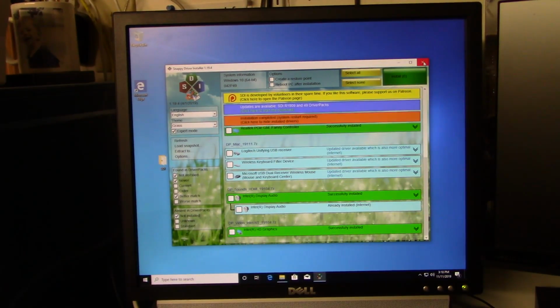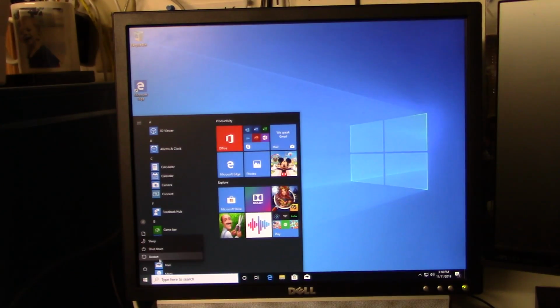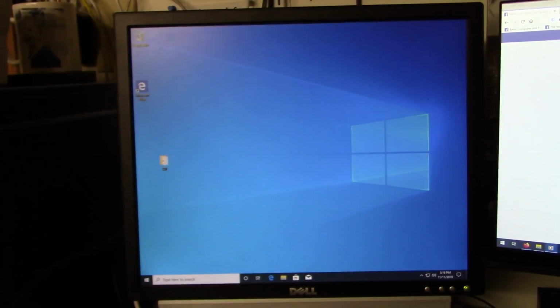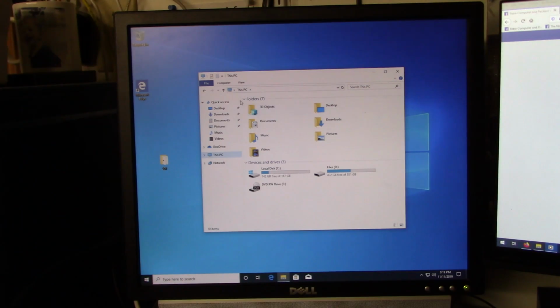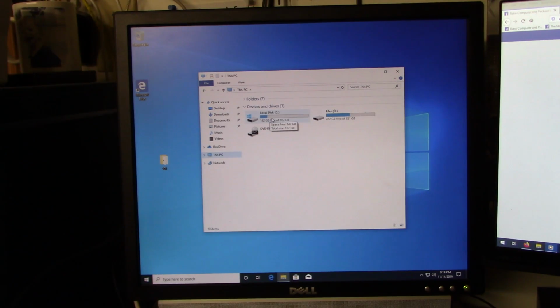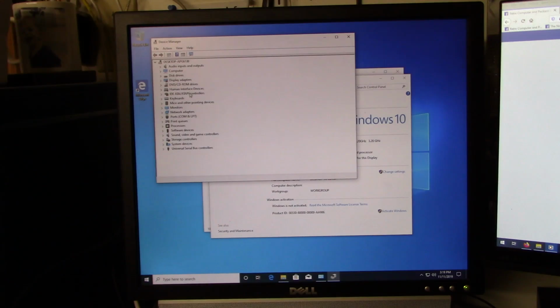Okay, we're ready to go now. We'll just go ahead and restart to get everything up and running. Okay, we're rebooted, so let's check our Device Manager as well as a few other things. Okay, first of all, we see right there we got our SSD and our storage drive, so all my data is safe and sound, and Windows is not activated for some reason. I do not know why. I will look into that in a moment off camera.